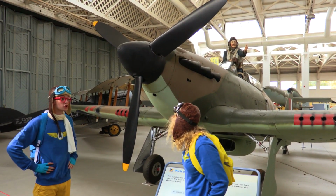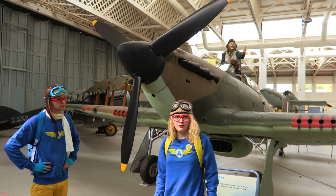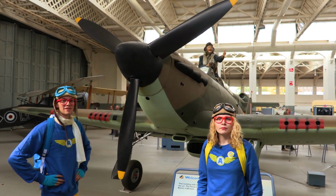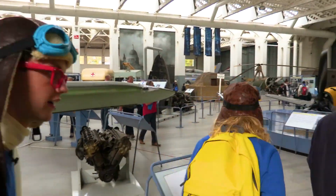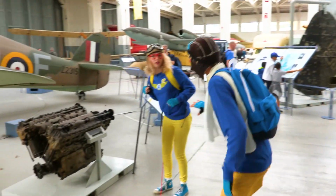Well, this plane was so big, it used to protect other planes in the war. Oh, that sounds very dangerous. Very dangerous, but very brave. And any pilot in the RAF was very brave indeed. Over here, Zoomies. Zippy. Come on. Now just look. Zippy, don't touch.